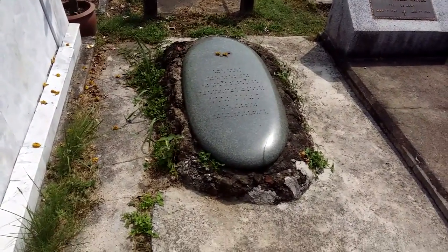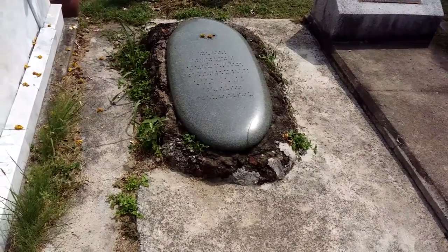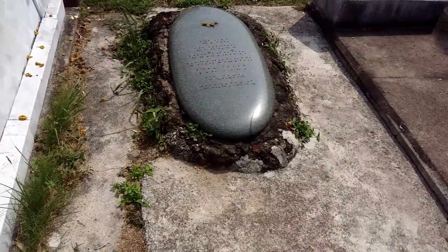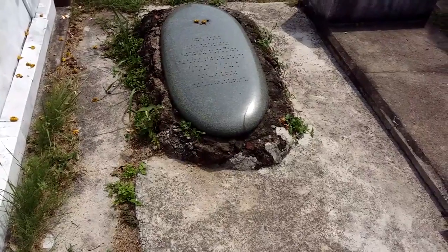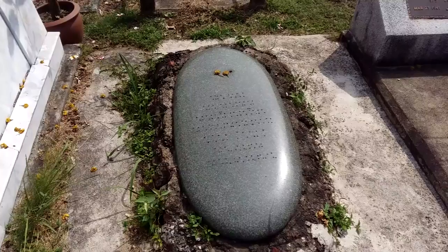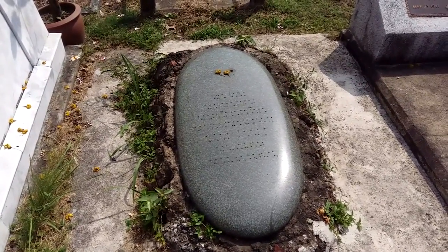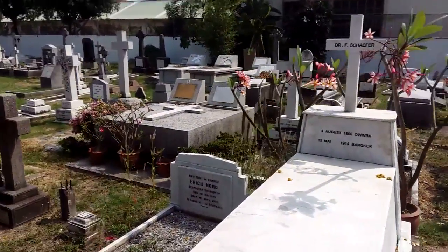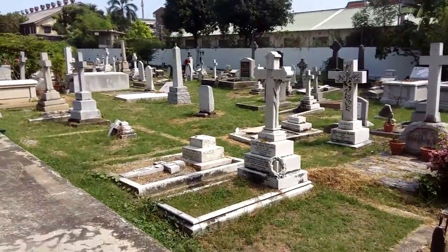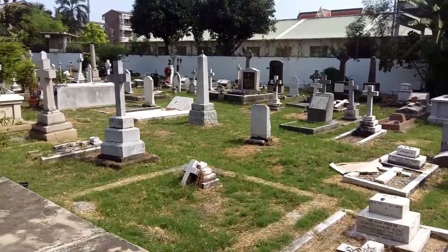That's a very regular grave. The tombstone is actually oval. There's no writing on it, but just a load of dots. If anybody knows what that is, please let me know. Thank you.